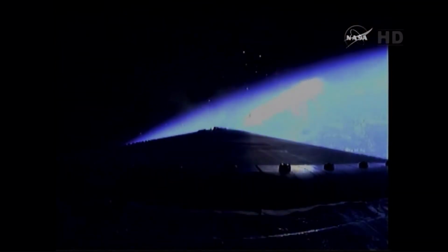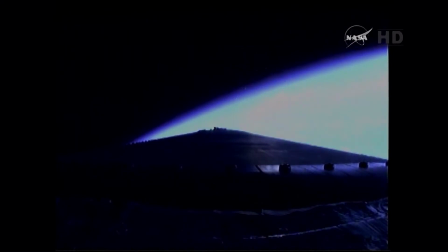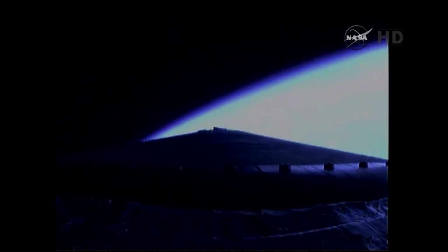Standing by for main engine cutoff. We have cutoff in the port and starboard and separation. A good separation of the port and starboard boosters. Core booster now powering up to the full power mode. 4 minutes, 10 seconds into the flight.